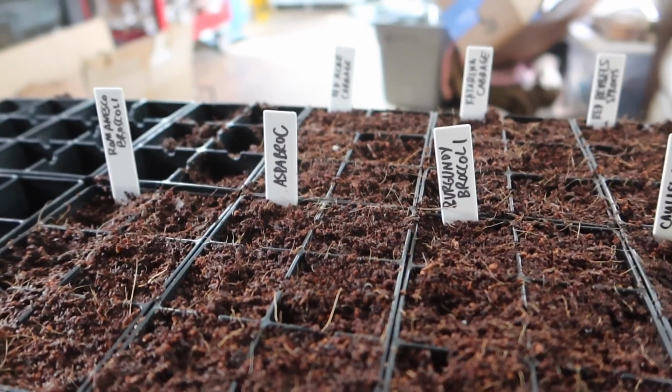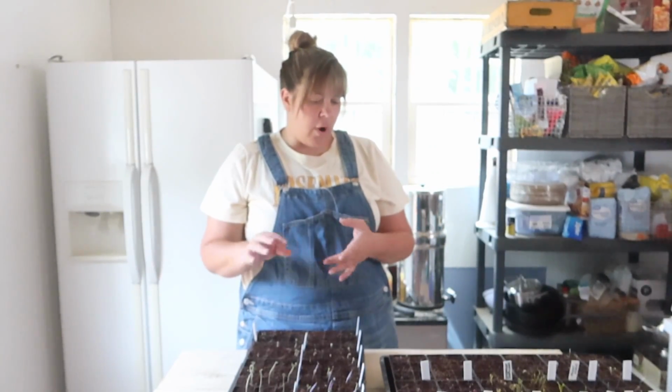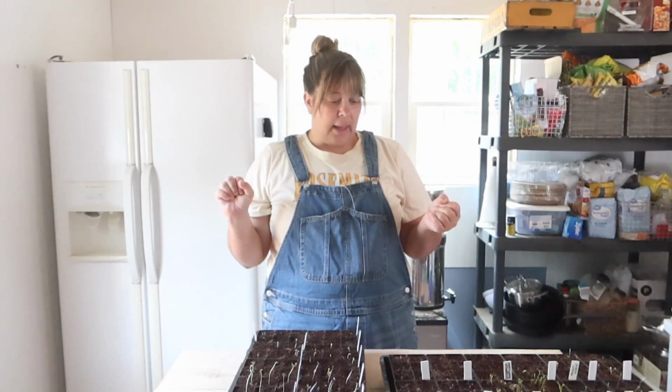Cabbage, kohlrabi, broccoli, cauliflower, beets, lots of lettuces. We're starting Salvius Nova lettuce, which I've been wanting to grow forever now. Calendula, which we have not ever had luck starting from seed. I know so many people have calendula just growing wild at their place and they have more than they even want. We have not had that luck. Let's see what else. Leeks. Those are the main things that we are starting right now.